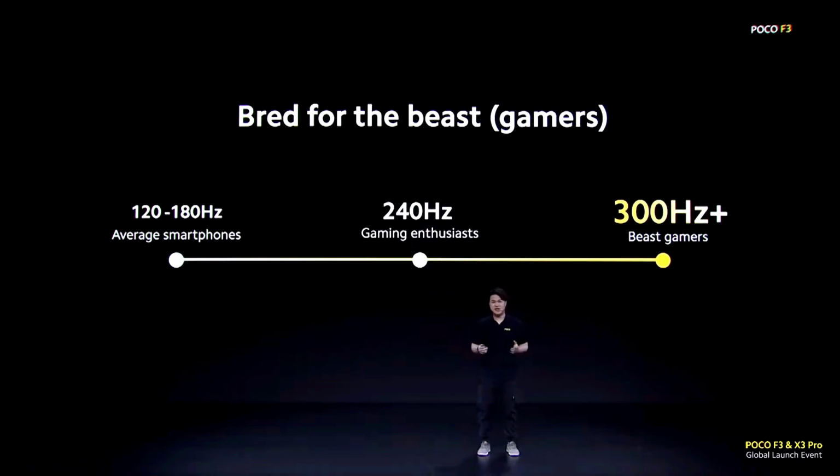Let's take a look at a comparison against one of the flagship devices on the market, Samsung S21, which features a 240 Hz touch sampling rate.